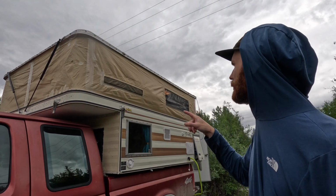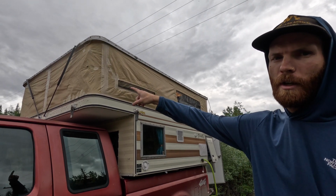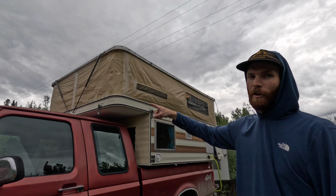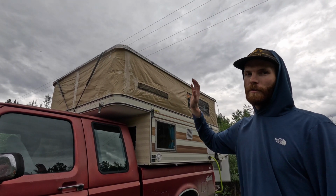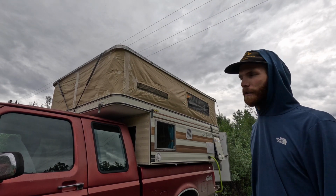As far as mods to the camper, we added gas roof struts. That's about $70 worth of parts, and it takes about an hour to install. And if you have one of these campers and you don't have those, by all means do that. It's a huge, huge improvement over just lifting it manually.